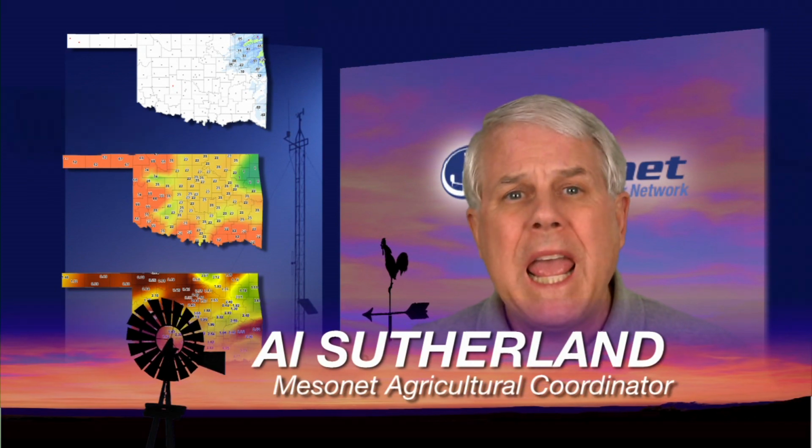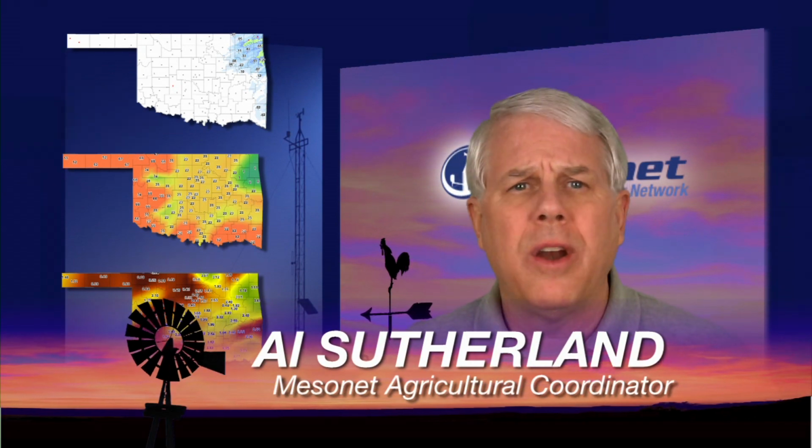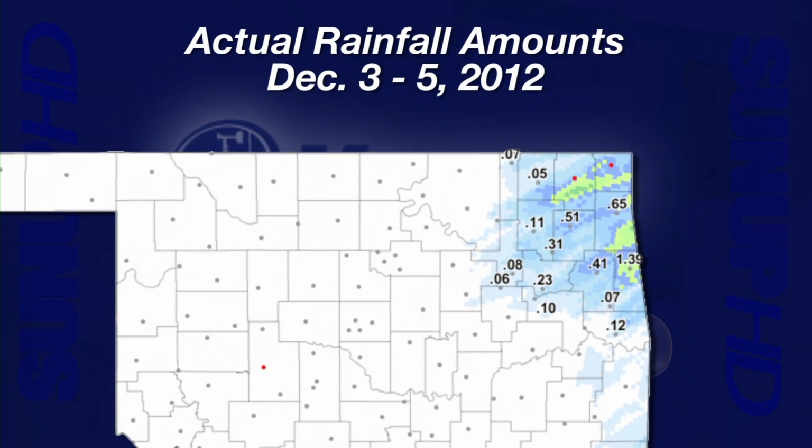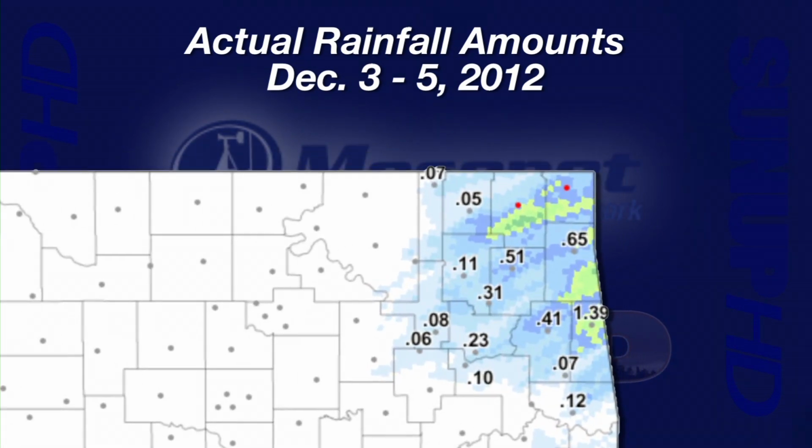Hi, I'm Al Sutherland with your Mesonet weather report. An oh so small area of Oklahoma had some rain on Monday of this week. A rainfall map shows just how small. The green streaks in the northeast corner are the few spots to have 3/4 of an inch or more of rain. The Mesonet Westville Tower was the lone site that had more than an inch. It recorded 1 39/100 inches of rain.